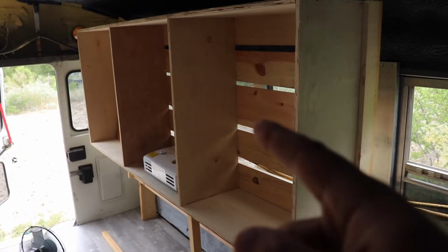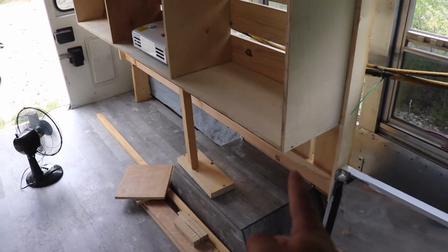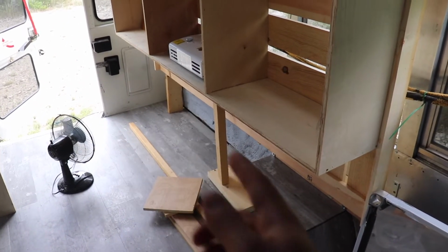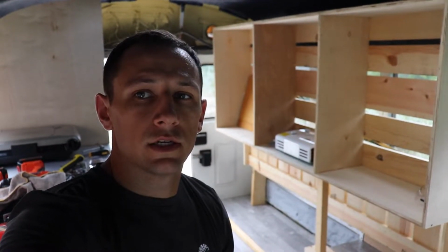So on this side, we have the closet. There's 3 closets. Then it's hinged at this lower point, running along that way, and folds down like a Murphy-style bed. So tons of progress in a short period of time, getting lots of things done and moving forward with the bus project. I'm just excited to see what comes next and to get back to work.